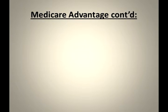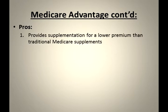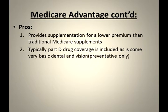Continuing with our discussion of Medicare Advantage, some of the pros, some of the good things about Medicare Advantage: it provides supplementation for a lower premium than what your traditional Medicare supplements will cost you. Also, typically your Part D drug coverage is going to be included in your Medicare Advantage plan, as is some very basic dental and vision, usually preventative only.